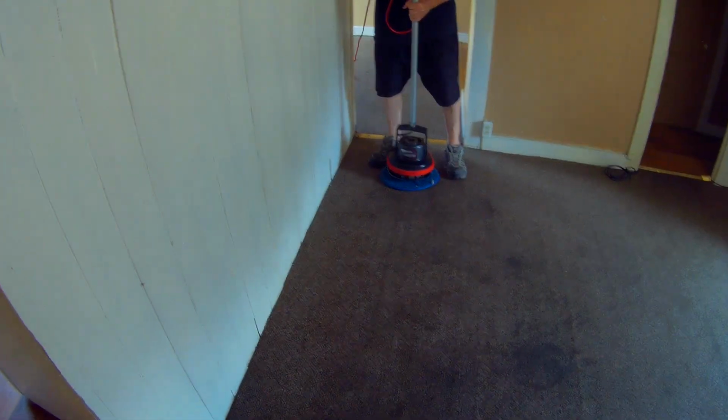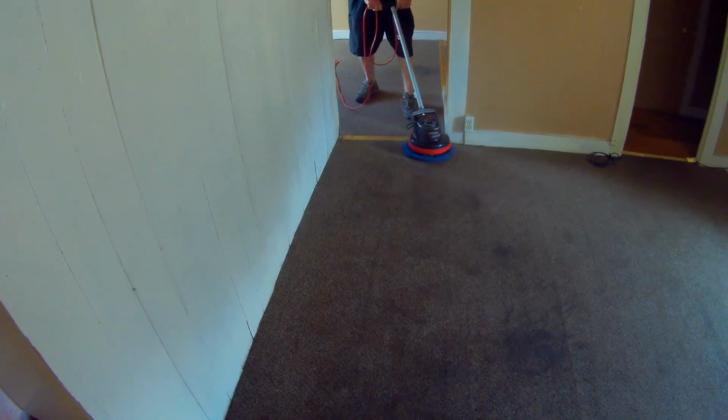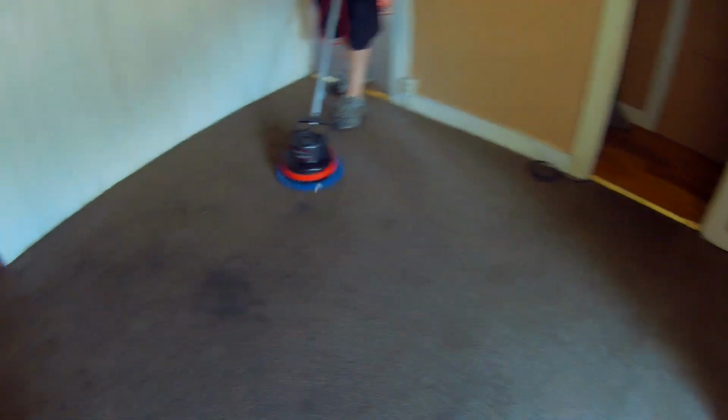All right, we're going to start up. This is like a commercial grade carpet. We're not going to use a glad pad on this because you don't use thin pads on these thin carpets. You can see we got a reaction here. Foamy spot. The foamy spot must be a pet mess, most likely. Or someone's built something organic.